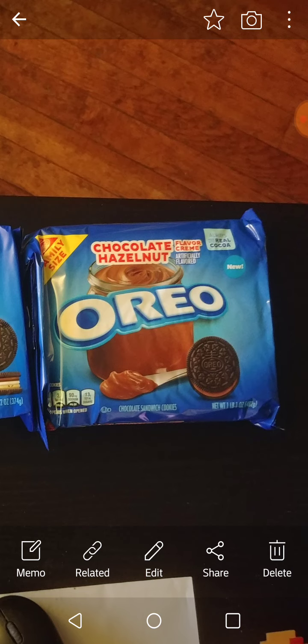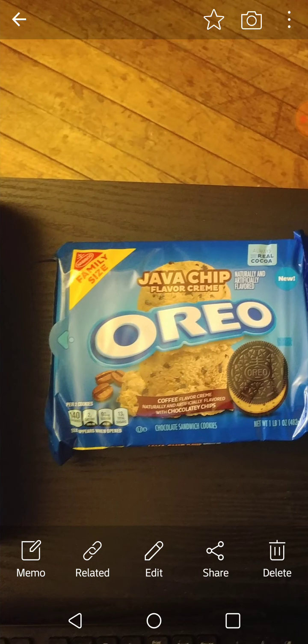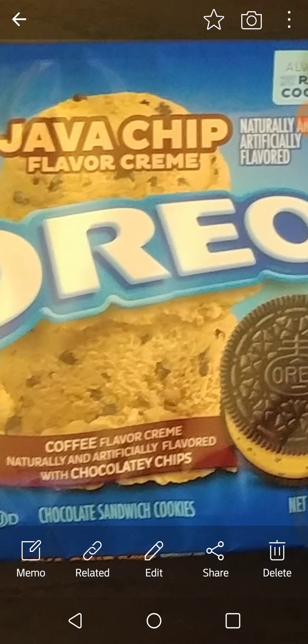The chocolate hazelnut, nobody really liked that. Of the people that I let try the cookie, in fact, it's still here at work, left untouched, basically. I mean, a couple people ate it here and there, but the Java chip ice cream cookies, I wish they'd bring back all their ice cream flavors that they had in the past. But these are pretty good. And it does really smell like coffee. It's like a coffee bean type, what do they call this? Coffee flavor cream.